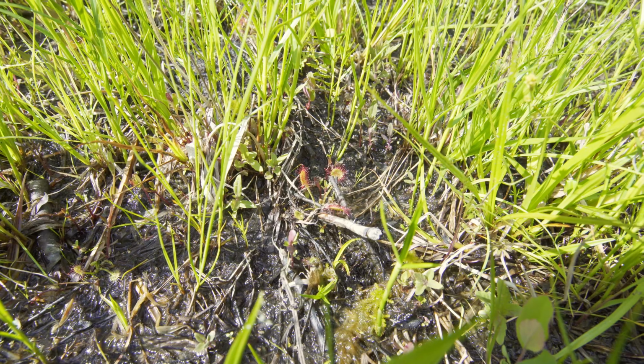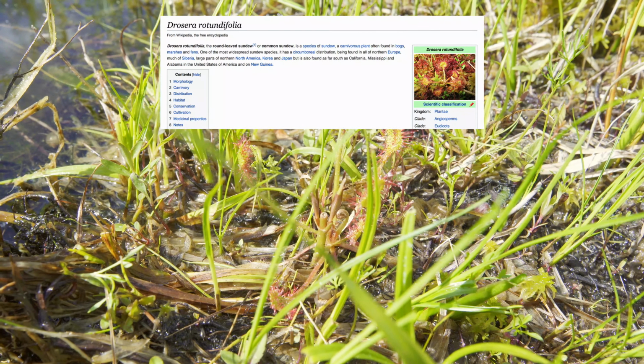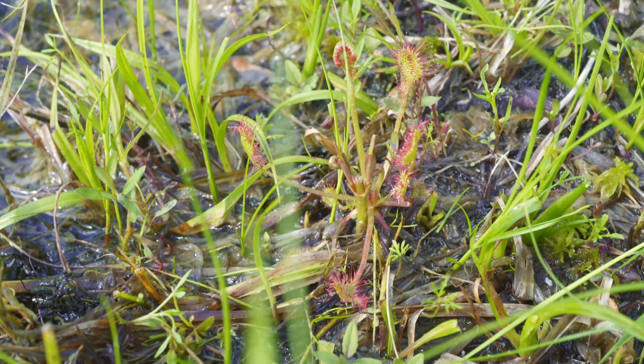So here is exactly what we were hunting, and that is Drosera rotundifolia. I have made videos about this plant in the past because I actually do own some, but it's really cool to see these things in the wild where they actually belong.